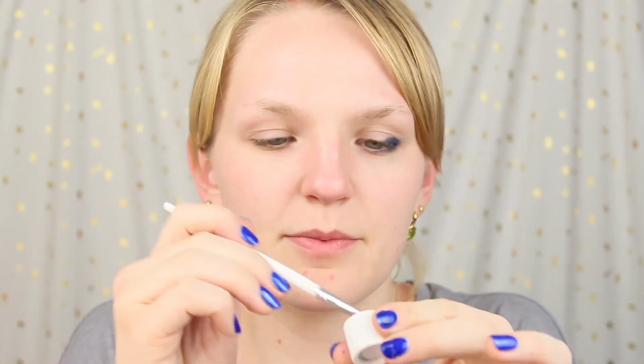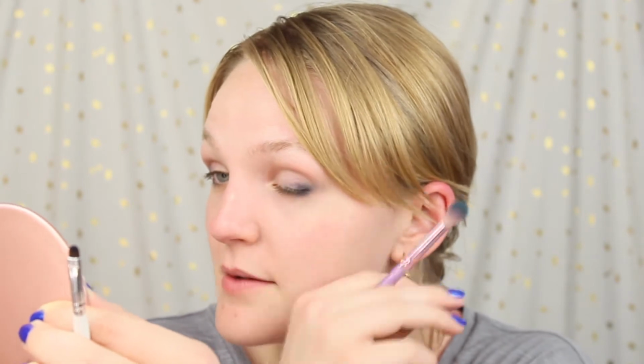Now I'm gonna use my flat shader brush. Ooh yeah, that's intense. That looks good. That looks really good. I'm impressed right now. I'm gonna get a little on a flat brush. Oh gosh. Okay, when I swipe it at all, it really doesn't want to stick down. Okay, yeah, that's what I was afraid of. It's kind of blending out to nothing.